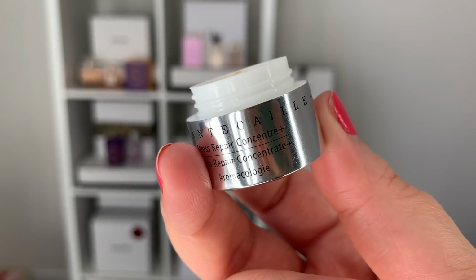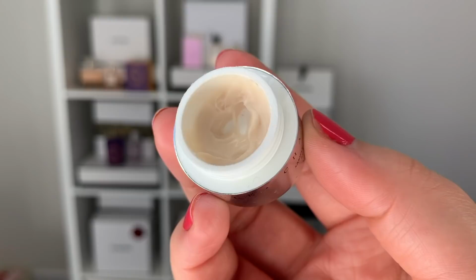Okay, this is absolutely stunning. However, the fallout is not stunning. So I'm going to go ahead and use a sample here of the Stress Repair Concentrate, and I'm putting some on the back of a Q-tip. If you put some eye cream on a Q-tip, you will not be tugging away at the delicate skin under your eye, and you won't be drying it out with eye makeup remover anyway.